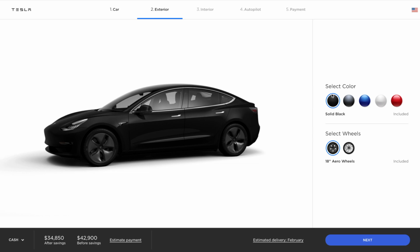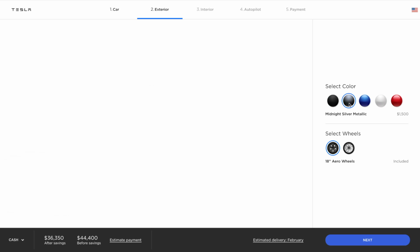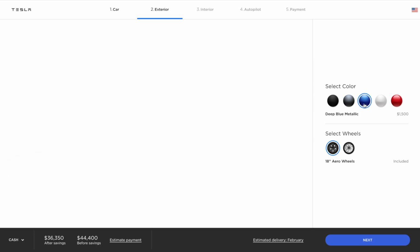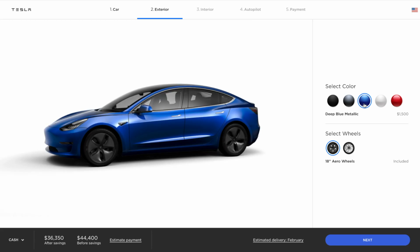Now, I've been told by other people that it's not a single coat, it's still a multi-coat. So I'm not completely sure, but I'm just going to go out on a limb and say that you should go with a different color just for that safety purpose. Given that the colors are $1,500 more, but $1,500 is a small price to pay for a car that you're going to have for 10 years, give or take, 5 to 10 years. Personally, my favorite is the blue, $1,500 for this color. I think it's totally worth it.